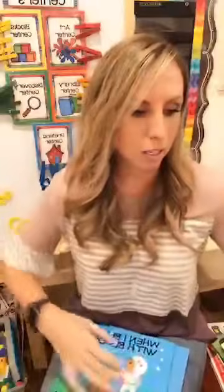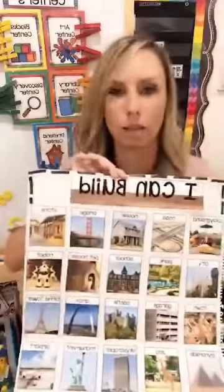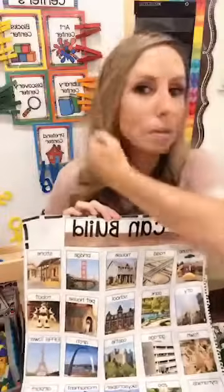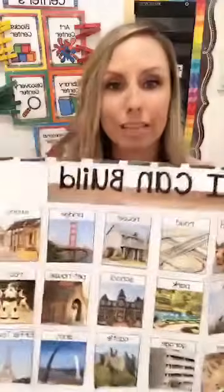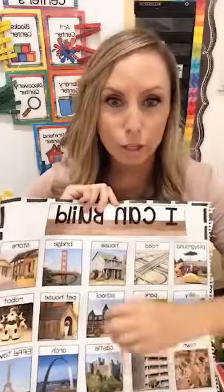And then after we read When I Build with Blocks, we actually did this Monday. I think it was Monday. We make this anchor chart and then we put it in the block center. So this is from my I Can Build STEM pack on my TBT store. My link to my TBT store is at the top of this post. But these are the little pictures, and I also have the big pictures in my block center, but we literally make the anchor chart together during circle time.